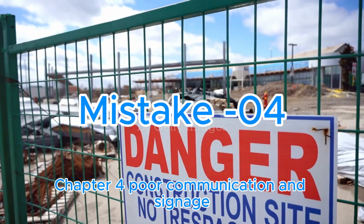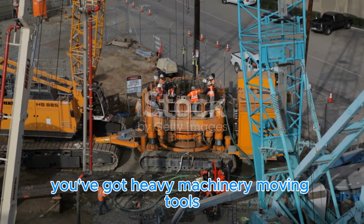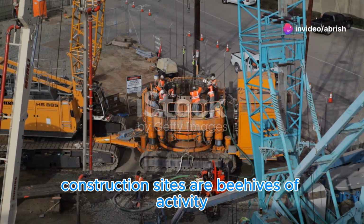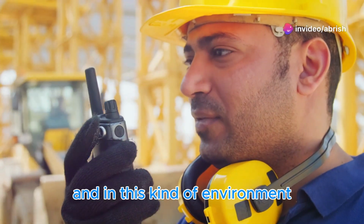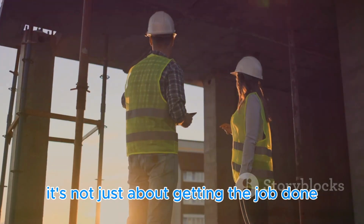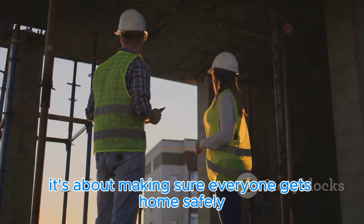Chapter 4. Poor communication and signage. You've got heavy machinery moving, tools buzzing, materials being hoisted. Construction sites are beehives of activity. And in this kind of environment, clear communication is non-negotiable. It's not just about getting the job done, it's about making sure everyone gets home safely.